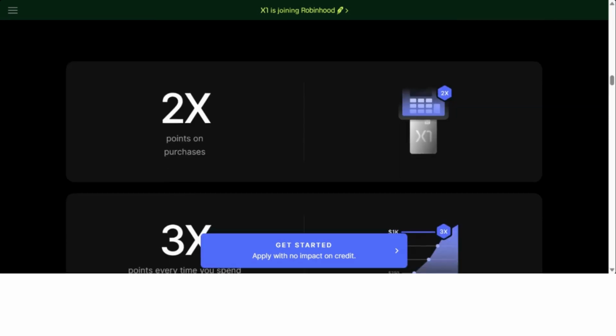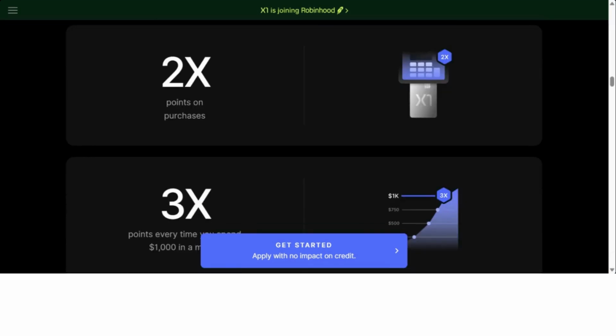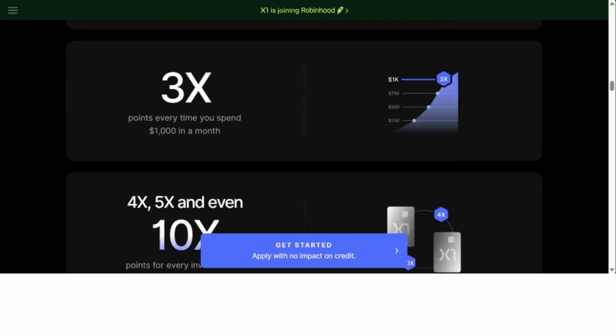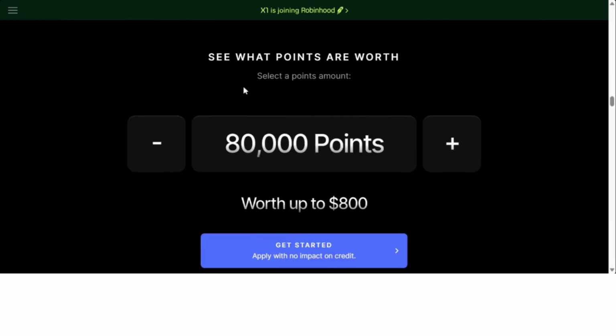But let's go ahead and get into the rewards on every purchase. So they offer 2 times points on purchases. They offer 3 times points every time you spend $1,000 in a month. They also offer 4 times, 5 times, and even 10 times points for every invited friend who gets a credit card with them.